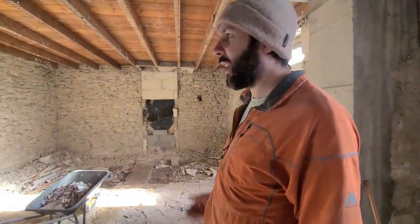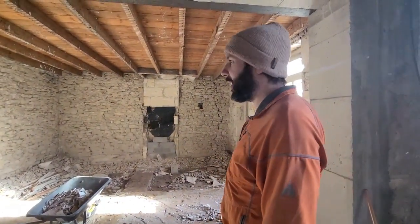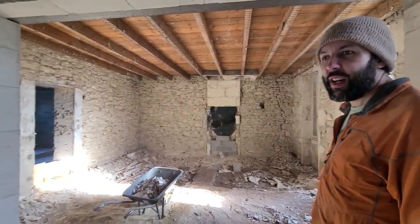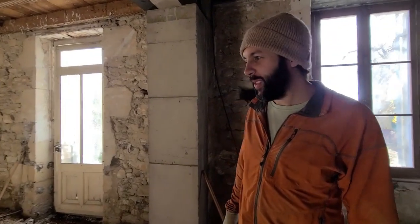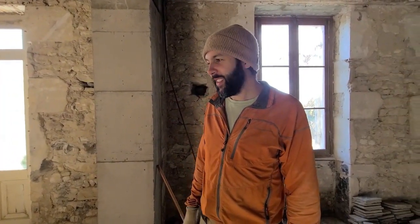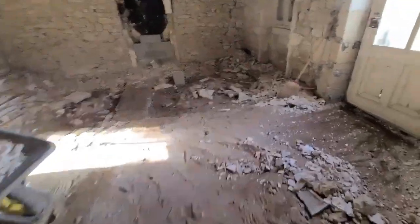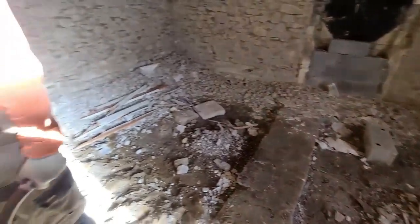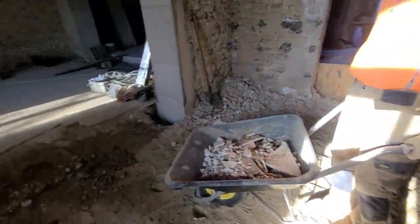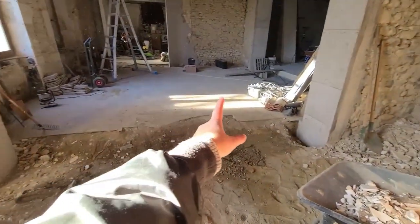So now that we got all the mortar knocked off the walls, mortar and plaster, we're gonna start our favorite part of cleanup. Is it your favorite part? No, I was being facetious. It's the worst. All right, so all this plaster needs to be cleaned, and then we're gonna start digging and removing all these floors.